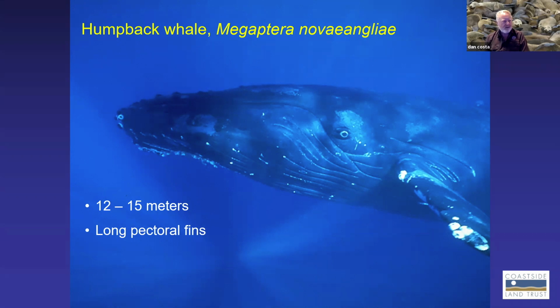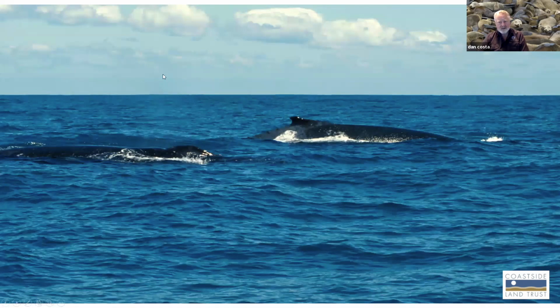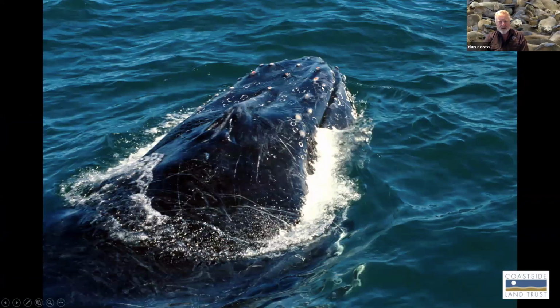Now, humpback whales are very unusual for the rorquals. They have these knobs on their head, which are actually remnants of hair follicles, and they have extremely long pectoral flippers. These are some pictures taken in Monterey Bay. Notice also it has a very unique dorsal fin. Only humpback whales have this sort of almost dolphin-like dorsal fin, and it's sort of elevated over the back. Here you can see those knobs, which are remnants of where there would be hair follicles.